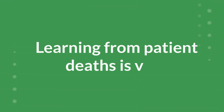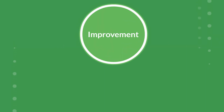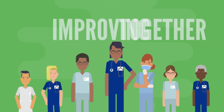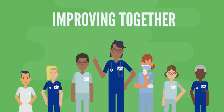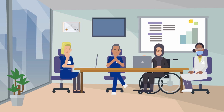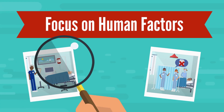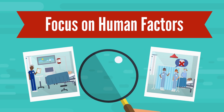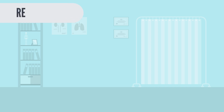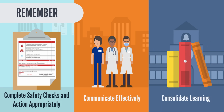Learning from patient deaths is vital. Prioritizing this learning reduces preventable deaths and fosters a culture of continuous improvement, transparency, and patient safety. The goal is to translate lessons from the tragic events into better future care. A just restorative culture encourages staff and patients to voice concerns openly. Investigating incidents with a focus on human factors helps identify contributory factors and improvement actions. Sharing the learning from these events widely can prevent future patient harm. Remember, complete safety checks. Communicate effectively and consolidate learning to improve patient safety.